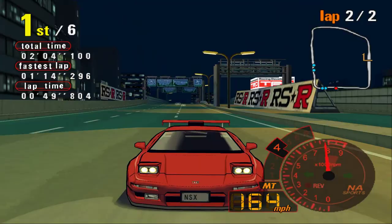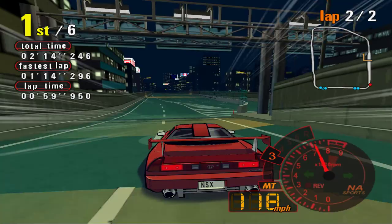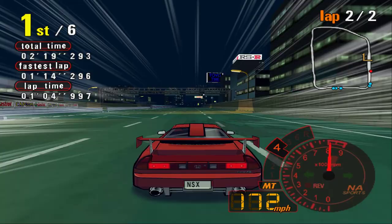Yeah, I think our gear ratios are alright, you know. Like, if we just had a longer stretch of road, we could make the most out of them. First place, baby. Yeah!